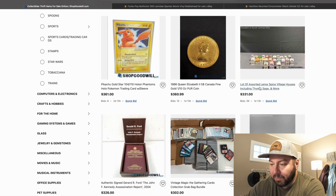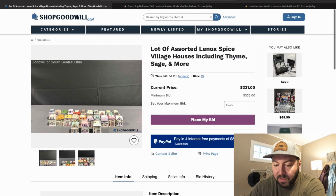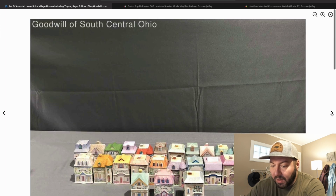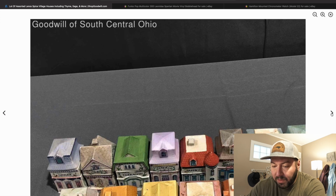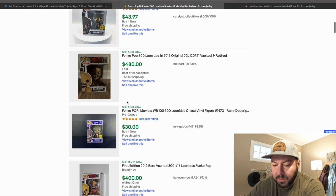I saw these on here a while back. Maybe this is another set, but the Lennox Spice Village houses. If you ever run across Lennox Spice Village houses, take a quick look at those. I have looked at these before, but they obviously have a lot of value. Yep, so keep going.